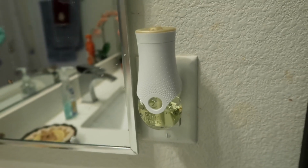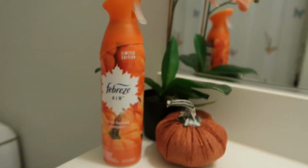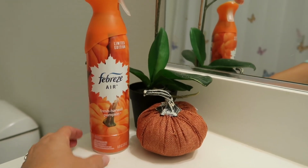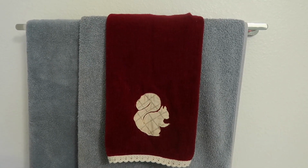Right here in the bathroom, I have a Glade plug-in with some pumpkin spice. I have an apple pie candle that's pretty old. It's actually my grandmother's, but it smells really good. And I have a pumpkin Febreze air spray, limited edition. And this tiny little pumpkin here is from Target Dollar Spot. And this little squirrel fall towel is from the Dollar Spot as well.